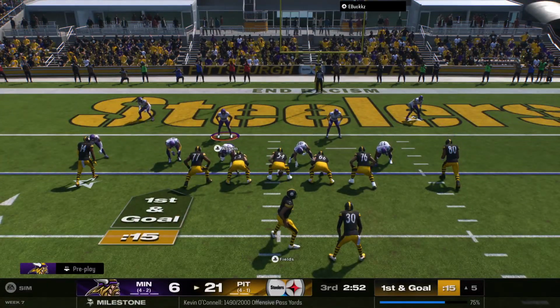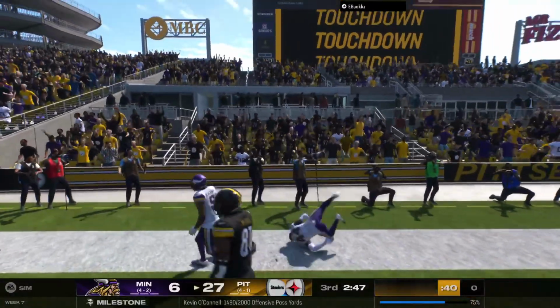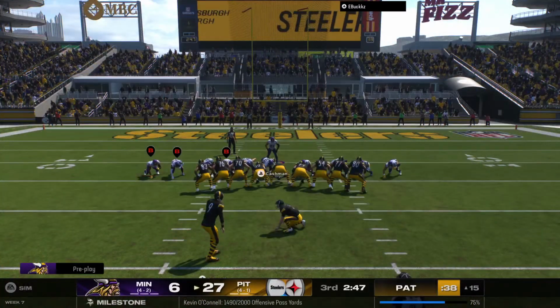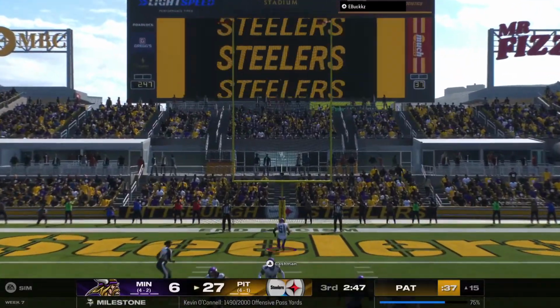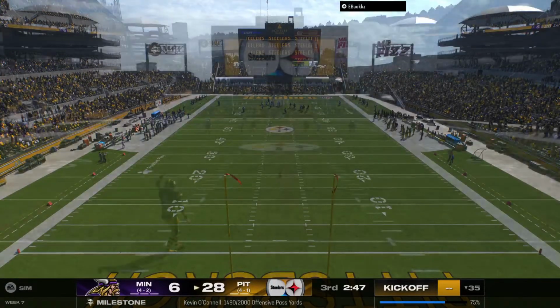A shotgun snap, Fields, and caught in the end zone. Touchdown, Steelers. 5-yard touchdown, and the Steelers take a 3-touchdown lead. Extra point put through by Boswell, and the lead opens up now to 22 points.